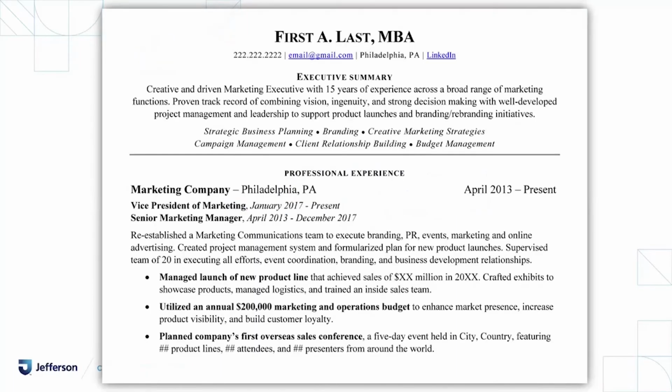This is a really good strategy to try. If you take your resume and you give it to a friend or a neighbor and you have them look at it for 6 seconds and then take it away, ask them, what job do you think I'm applying to? If they do not say the job title that you're applying to, that's a problem.